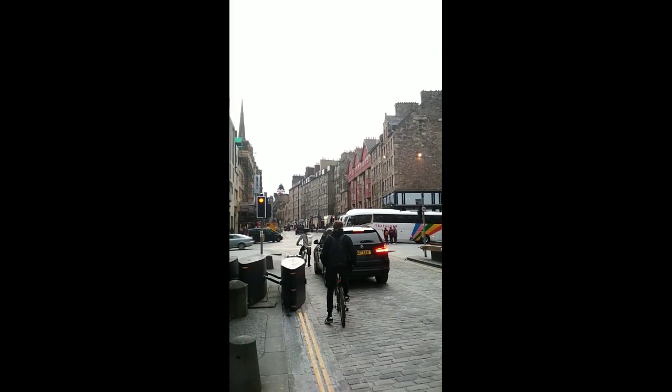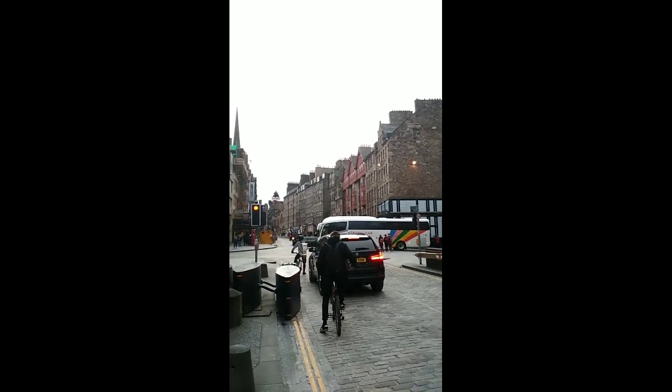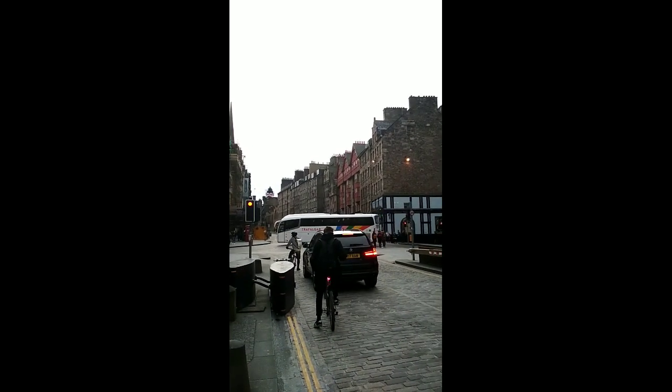The road you see there goes straight to the Edinburgh Castle. Just wanted to give you a glimpse of it.